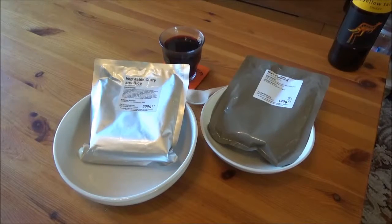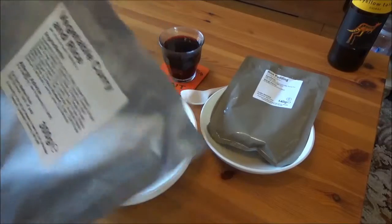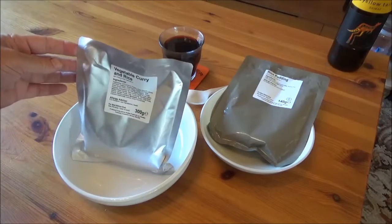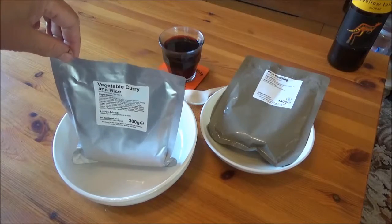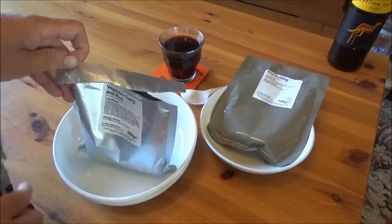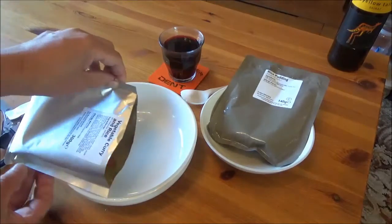Okay, we've had the main course and the dessert simmering in water for 8 to 10 minutes, and to be honest, the vegetable curry is filling me with dread, because generally I don't swerve to the vegetable side of things, but I'm prepared to give it a go. And I mean, vegetable curry, it's fairly ambiguous. It doesn't say madras, it doesn't say... I don't know, let's go. Let's have a look.